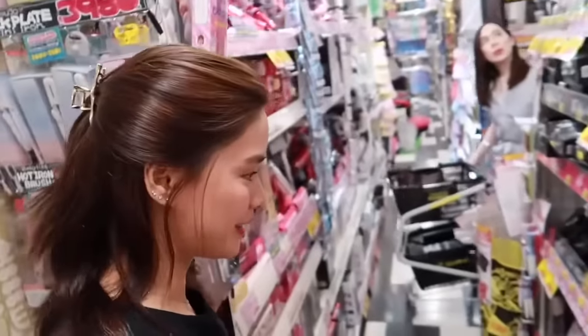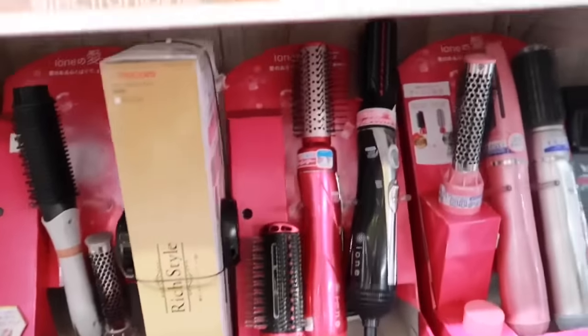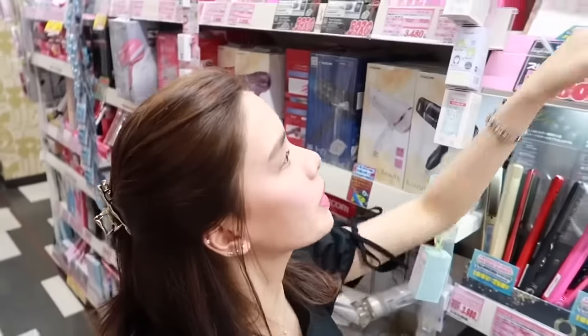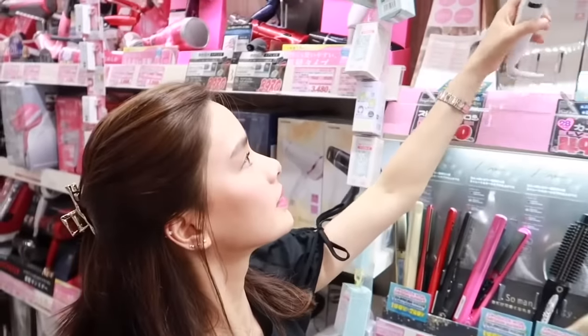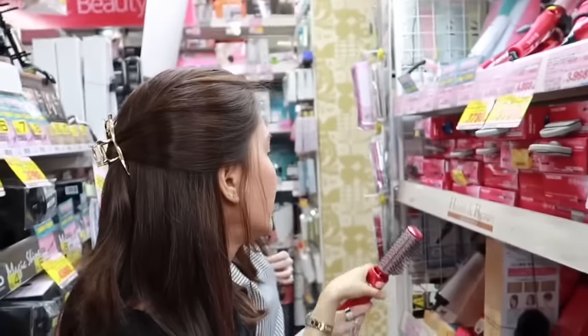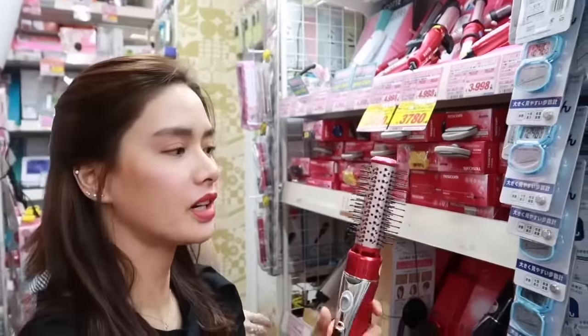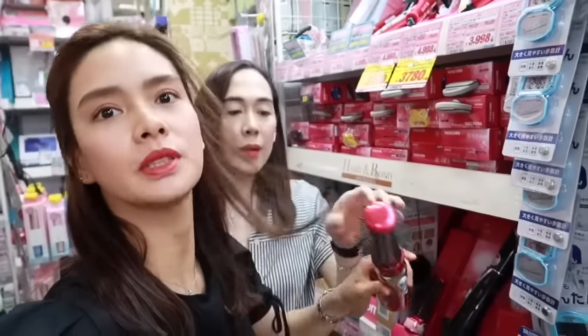And may nakita ako. Curling iron! Daming pang-hair. I think I found my weapon. Weapon talaga. So, ito. Flat iron siya, but at the same time, pwede din siya mag-curl. And we actually found this one. Meron kasi akong friend. Medyo curly siya. So, I'm gonna get this for her para lower tapos pwede niya ikot talaga. Dito lumalabas yung hot air.